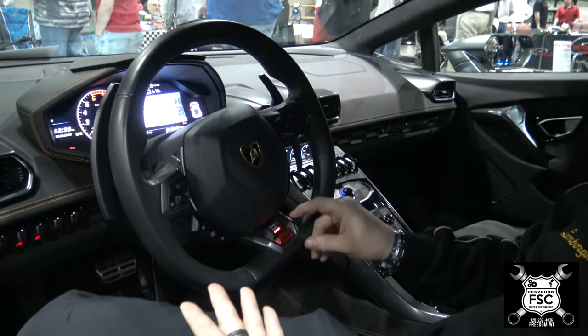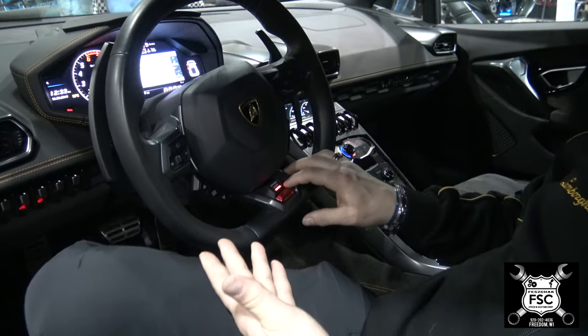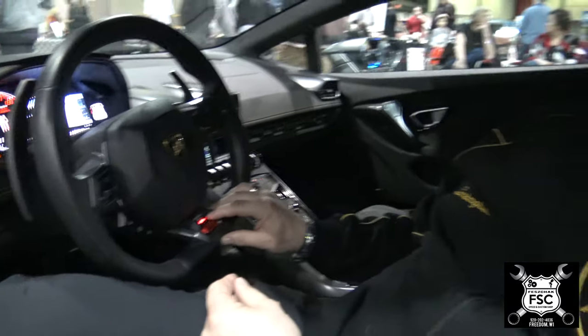And then you have the Corsa mode, which you use when you race, when you need to be on a track. So it's even more aggressive than Sport. That's correct. If you're racing somebody, you go into Corsa mode, and pretty much everything goes off, and this gives it all the raw power it has. Awesome. That's the Corsa mode.